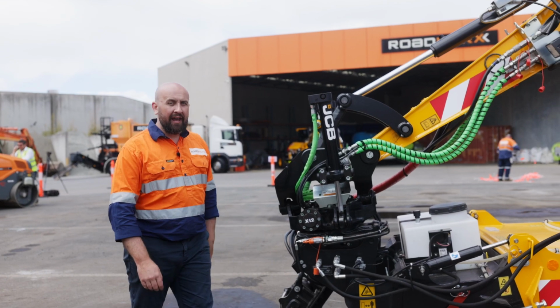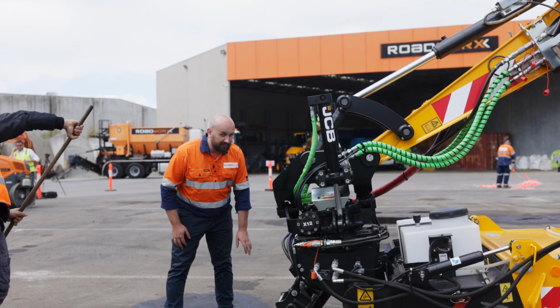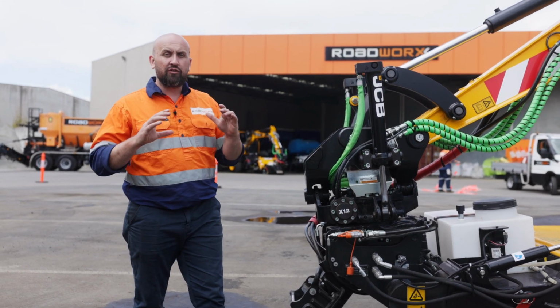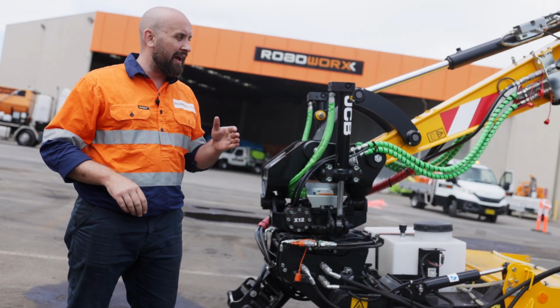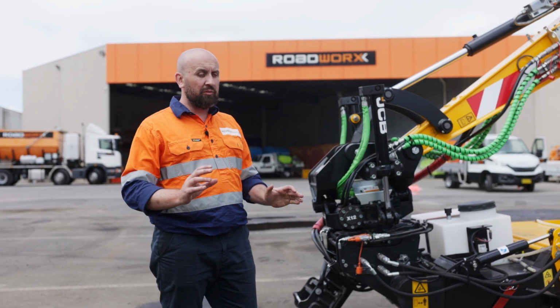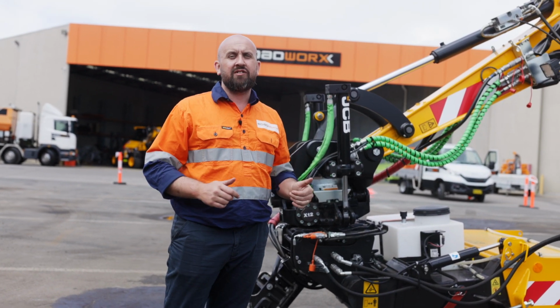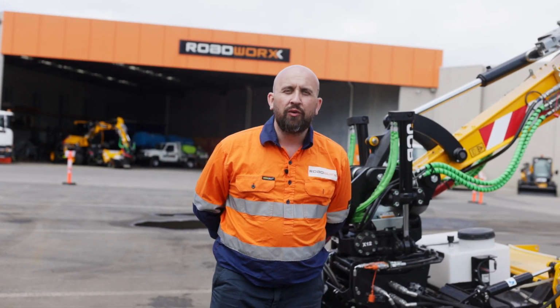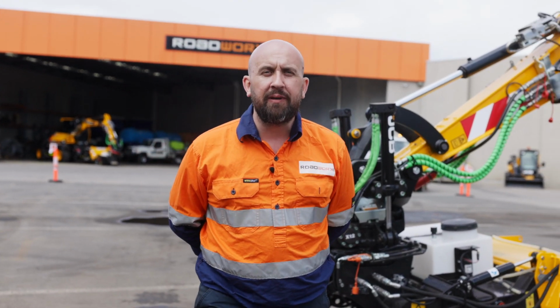As we make our way to the cropping tool, it has a 590 mil piece of hard steel that is great for getting your 90 degrees on your corner after the mill's been through it. It also will help if there's any stubborn edges that won't come up, you can pull them all the way through. So there's a quick overview of the JCB Pothole Pro.